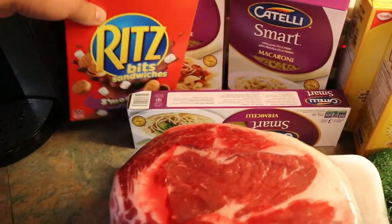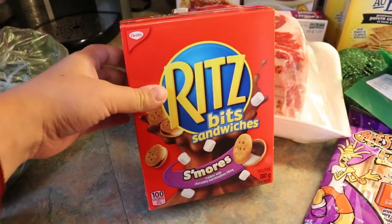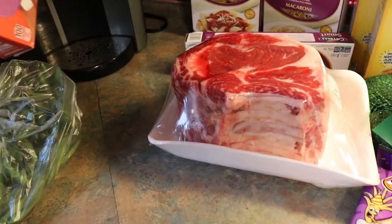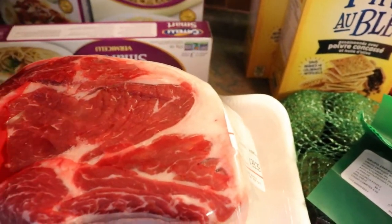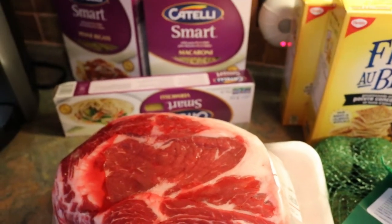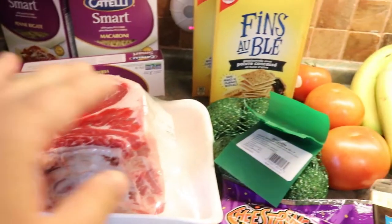I also got these, which are not healthy by any means, but the boys love these. These are the S'mores Ritz crackers. So I got 1 package because we haven't seen them in a while. I also got this Smart Pasta. It's like pasta with fiber and more nutrients, I guess. So I got some pasta because we were kind of low.